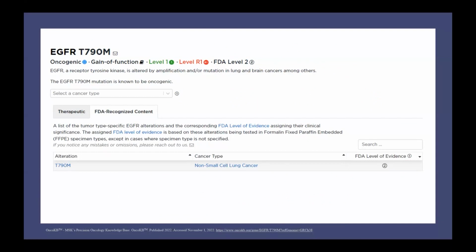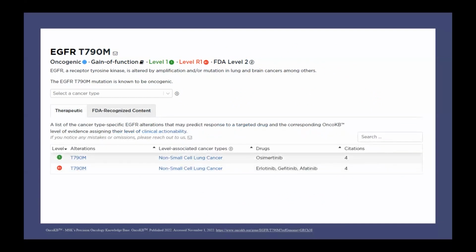So there's level 1, which is green. You can use this drug. This is great. Level R1 means that a drug is going to be resistant to the mutation. And then FDA level 2 is just the level of evidence the FDA has associated with this recommendation. So as you'll see here, we have green. So T790, osimertinib is an appropriate drug.